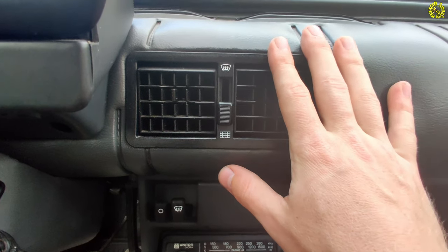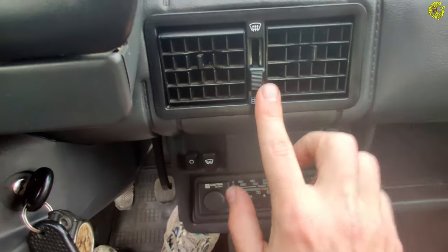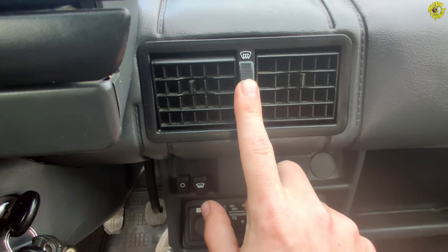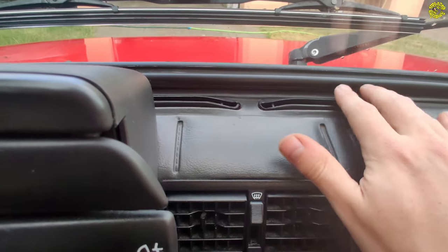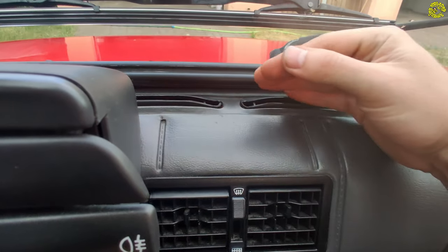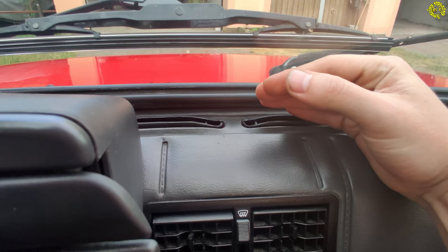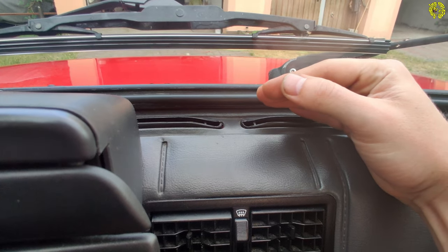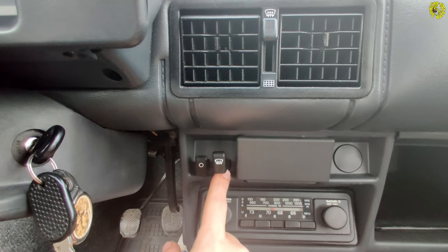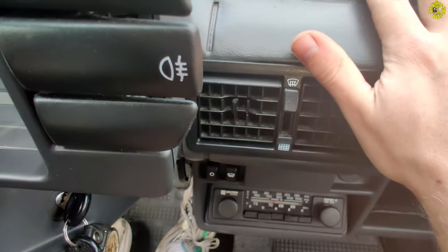If you want that air to come on the windshield, you then have to press this button up. And now it doesn't come out of here, but instead comes out this way. And to check it, I'm gonna put my hand here and I'm gonna rev it a little bit. Yes, and I feel the air coming out. If I close it in here, now the air doesn't flow.